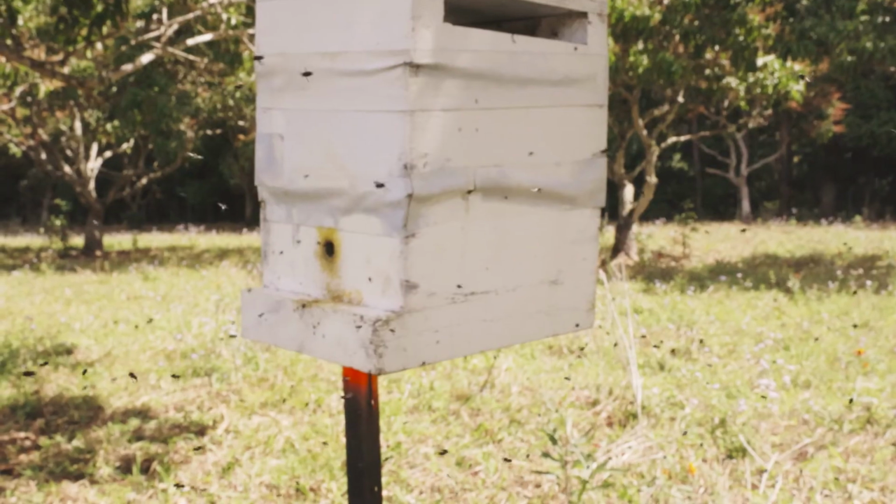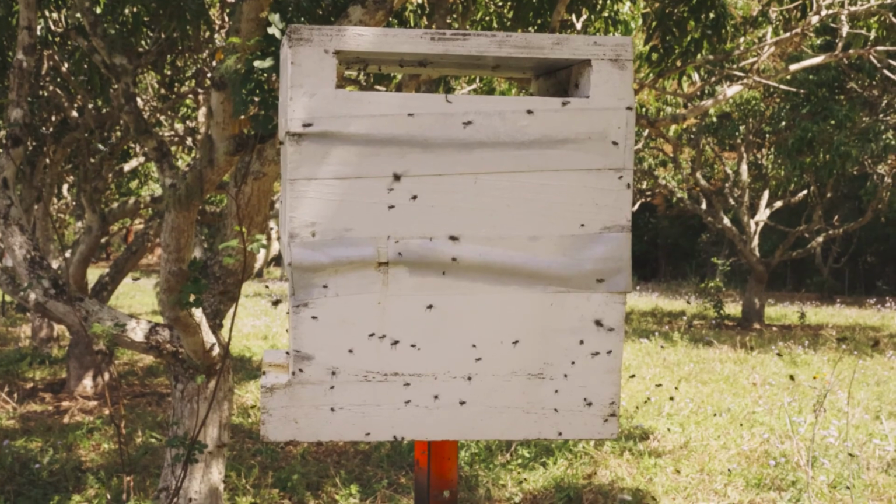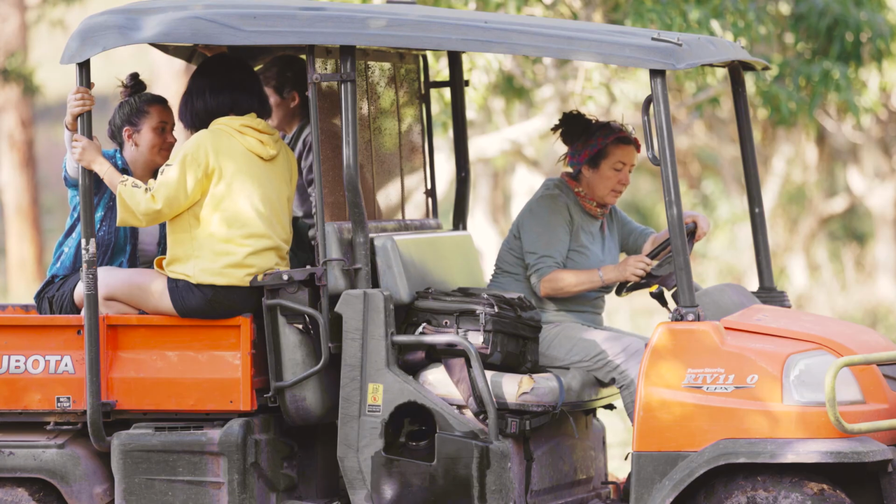But from a farming point of view, we'll be measuring our success not just in the happiness of the bees and in the pollination of native biodiversity, but in the mangoes especially. And so until we get a mango harvest and we see that there's an increase, we won't know if that's been a success from that point of view.